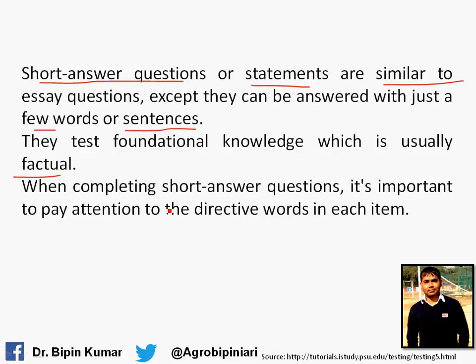They want the answer very complete yet short, and it is very important to pay attention to the directive word in each item. You should not just explain here and there. You must be focused on the key point that the question is asking.